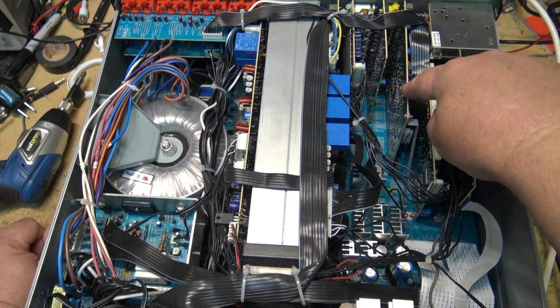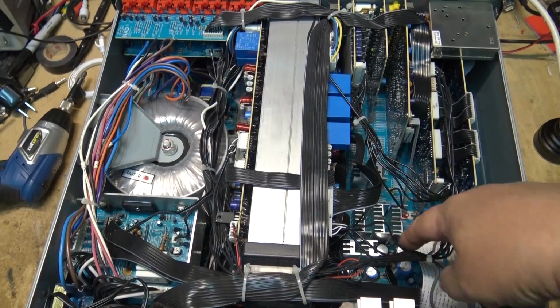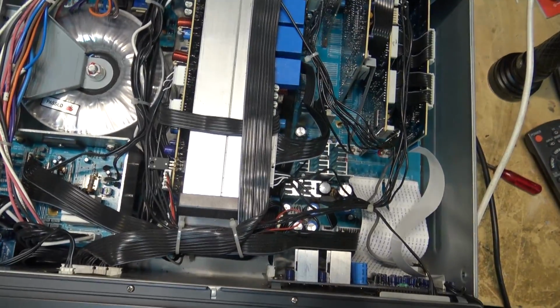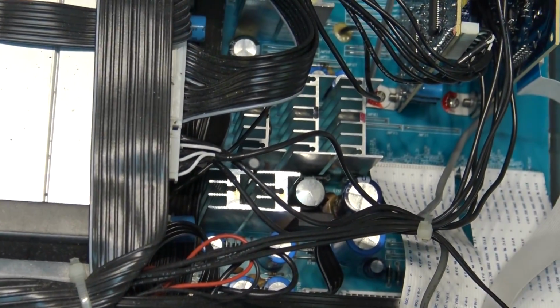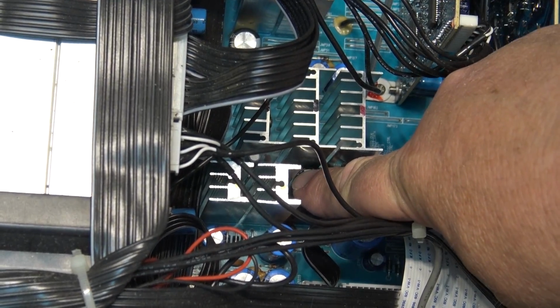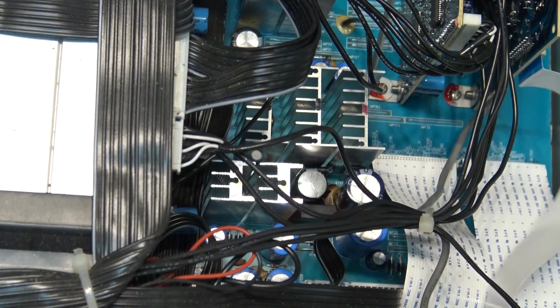Our analog board is over here, and the first thing I notice when I'm looking down at it, just doing a visual inspection, is this capacitor down here looks like the top is bulging up. See what I mean? That cap looks like the top is blown up on it. And that cap is hot. Holy smoke, that cap is hot.